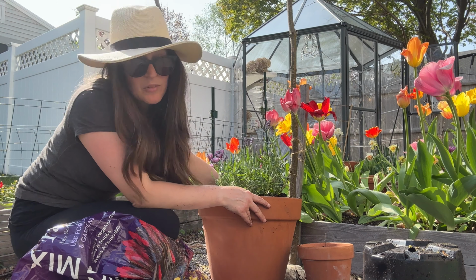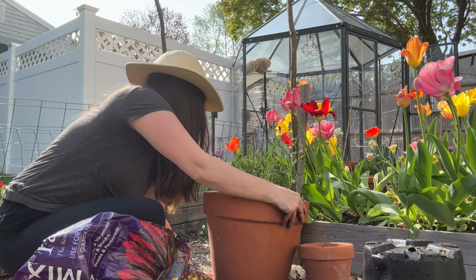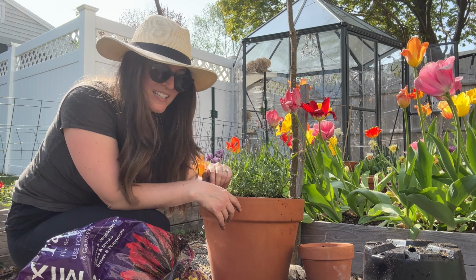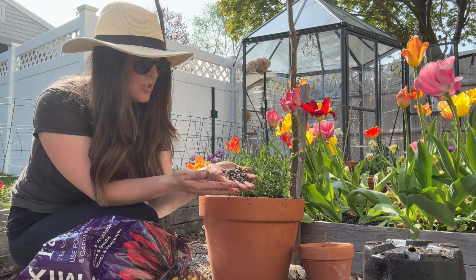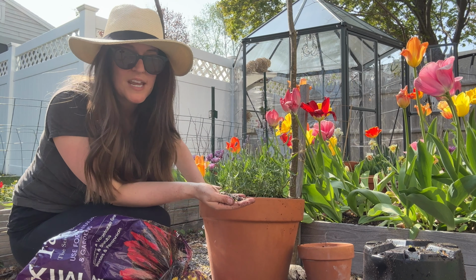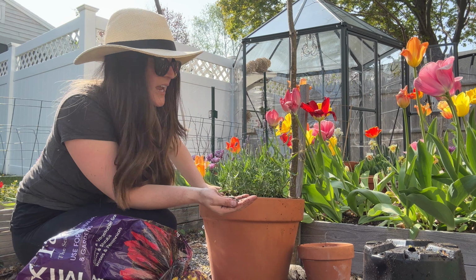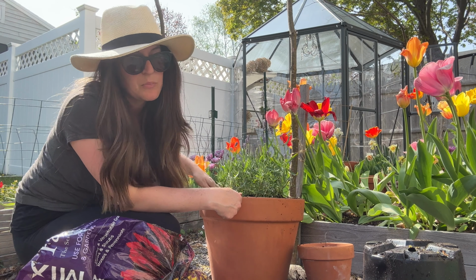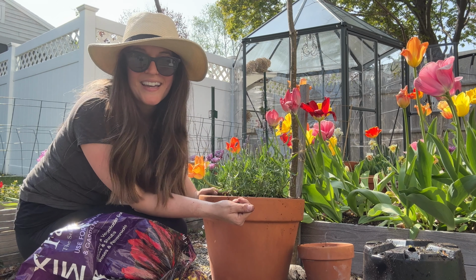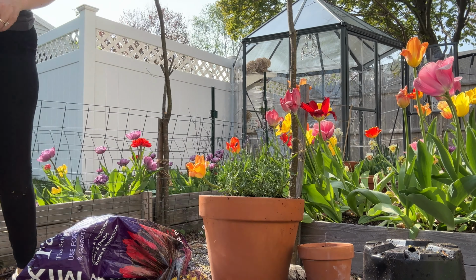Keep the tags in. That way I can reference the type of plant or the variety of plant. I sometimes, actually quite often, forget. Okay. And now all I need to do is simply water this in. I could top dress it with some pea gravel, which I might do. It helps to retain moisture and also keep squirrels or animals out of the containers, prevents them from rooting around. So maybe we'll do that and then water it in. So that's my tip.